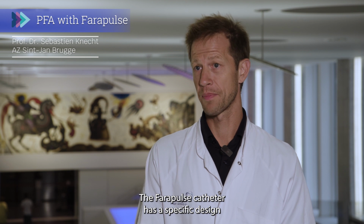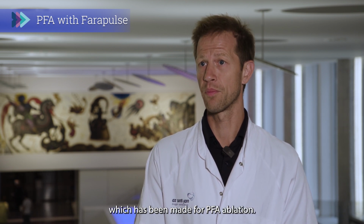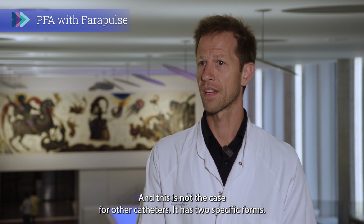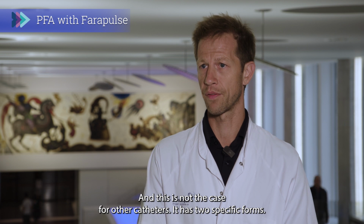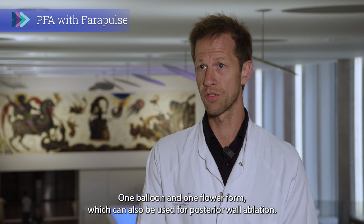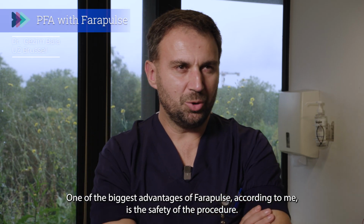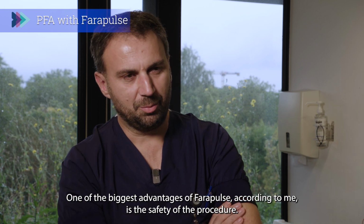FARAPULSE catheter has a specific design which has been made for the catheter for the PFA ablation. And this is not the case for other catheters. It has two specific forms, one balloon and one flower form, which can also be used for the posterior wall ablation. One of the most advantages of FARAPULSE, according to me, is the safety of the procedure.